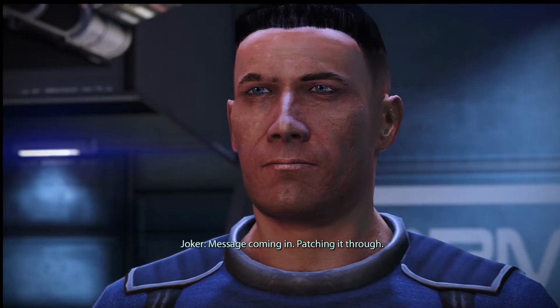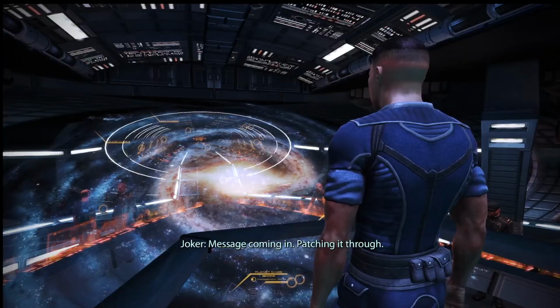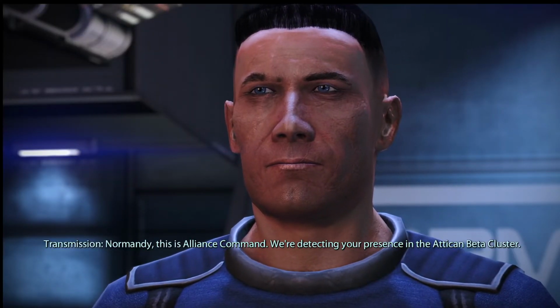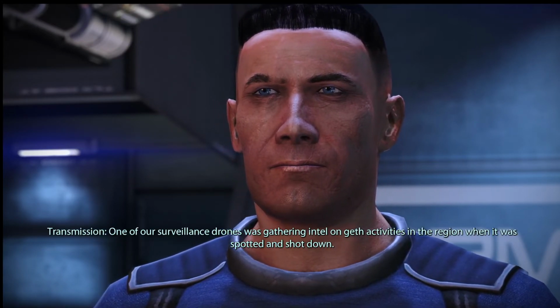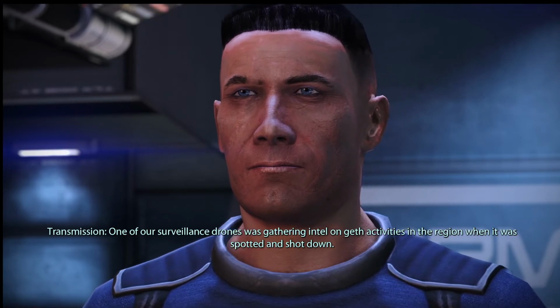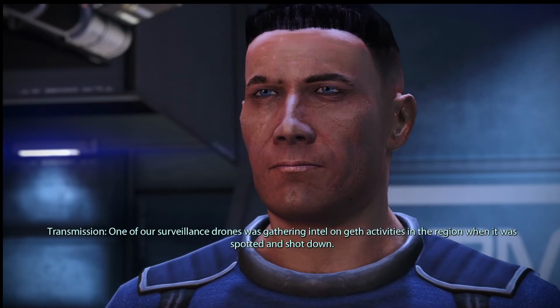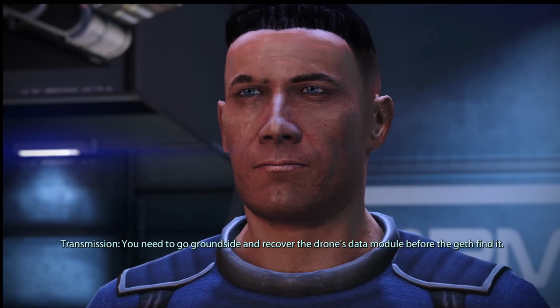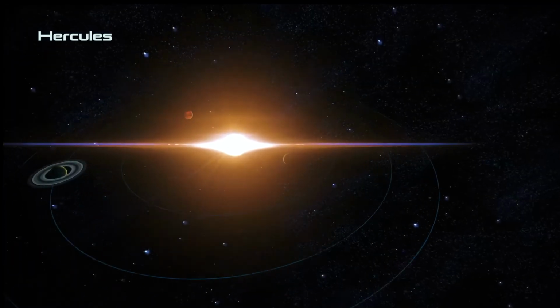Message coming in. Patching it through. Normandy, this is Alliance Command. We're detecting your presence in the Attican Beta Cluster. One of our surveillance drones was gathering intel on Geth activities in the region when it was spotted and shot down. You need to go groundside and recover the drone's data module before the Geth find it.